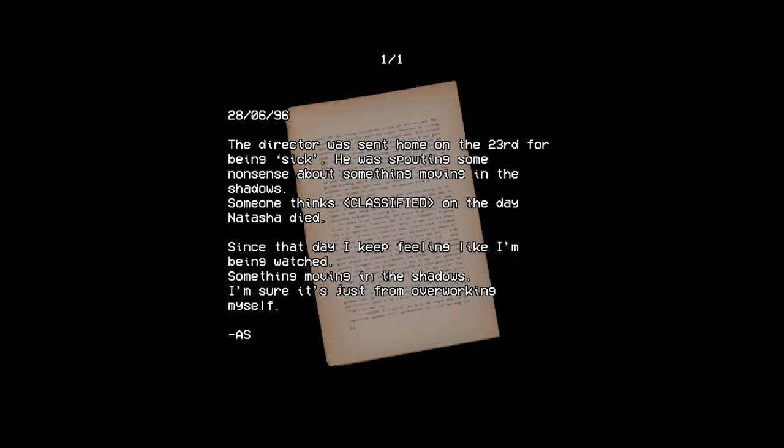In the sixth paper, we find out that the director was sent home because he fell ill. AS mentions that he was saying nonsensical things about something moving in the shadows. And, since Natasha's death, AS feels like he's being watched and has seen something moving in the shadows. Exactly what his director mentioned. However, AS thinks it's just him overworking himself.